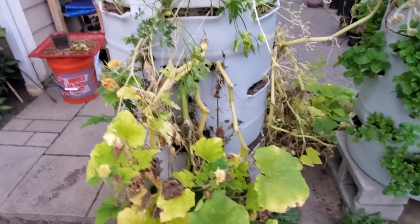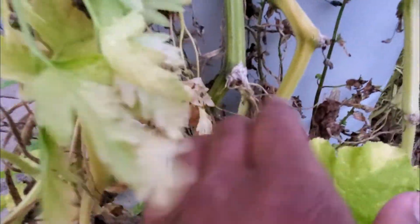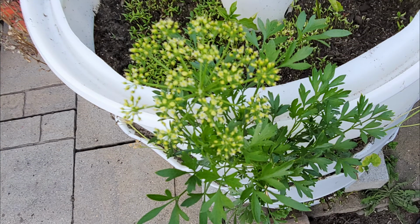After 2 months, I was able to harvest the pumpkins, and when I was done harvesting the pumpkins, I removed the pumpkin vine from the tower garden. And that has given the life back to the parsley. Within just 1 week, parsley started blooming these beautiful flowers.